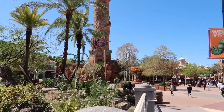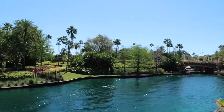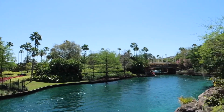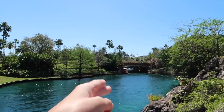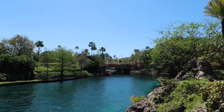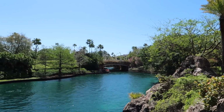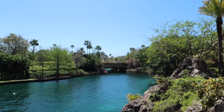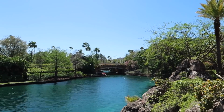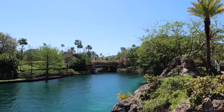We are heading out of Islands of Adventure now, going over the bridge, heading back into the CityWalk area. But I wanted to point out, there is also a crosswalk down here as well, where that boat is going just around the river bend there. Looks like this is a spot that I can walk down as well. So this is probably gonna be a longer video than I even anticipated. And I already anticipated it being pretty darn long.